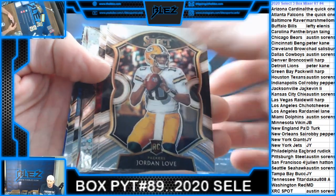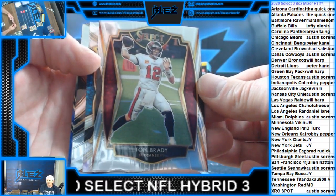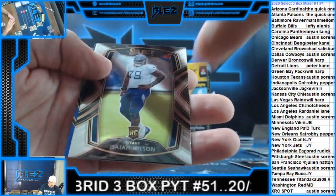Jordan Love. Kyler, second year. Nice. Grant Delpit. More Brady. This time for the Bucks. Premier. Run CMC silver. The next card's going to be big. This is going to be big.